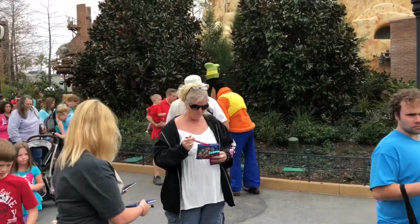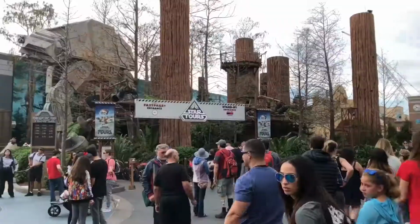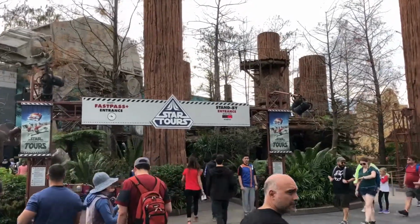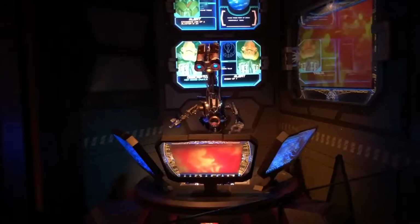We're not going to wait in line for him. We have a number of pictures with Goofy, but he is one of my favorites. The next ride is going to be Star Tours. We have FastPasses, but we might do the 40-minute wait first and then use the FastPass.